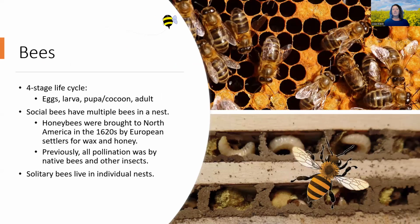Bees have eggs, larvae, cocoon, adult. Social bees live in a nest, honeybees, for instance. Most people probably know, I think, that they are not native to North America. They were actually brought here in the 1620s by European settlers. So most of the bees that you're going to see around here are going to be European honeybees or Italian honeybees.